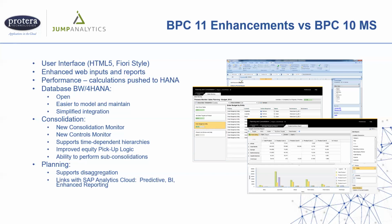And it's not just the performance of calculations or processes in BPC that will work faster. It's actually that integration component will be faster. So even as simple as loading data is going to be extremely quick when you're using BW for HANA. So that's a major, major difference, and clients will look for lots of use cases for BW for HANA.